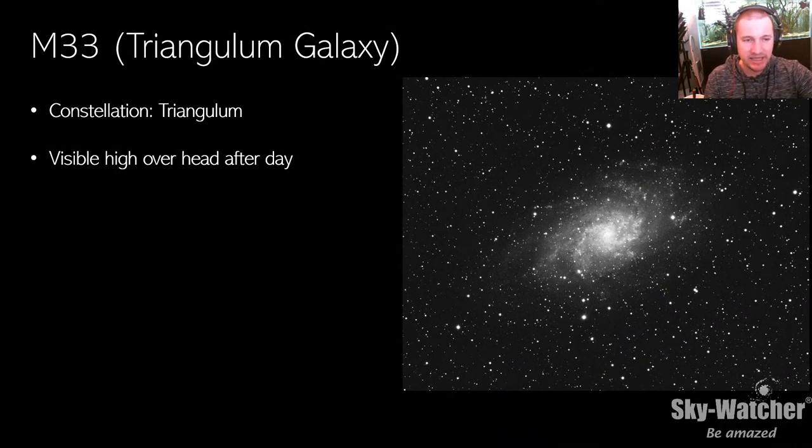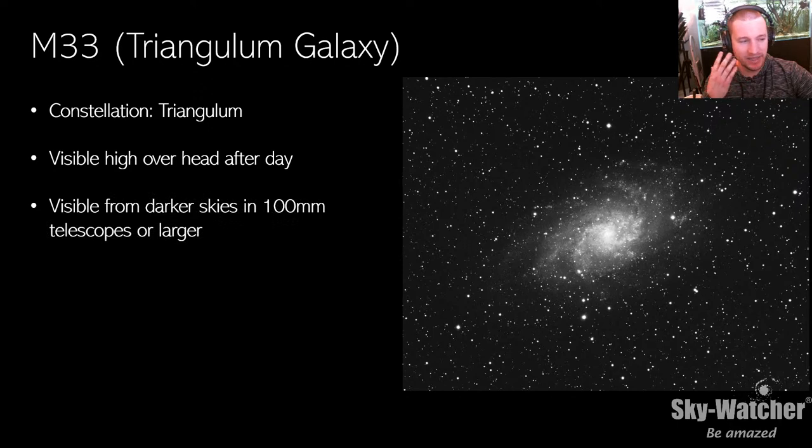Now, if you're looking for galaxies, we still have the Triangulum Galaxy up right now, M33. It's visible high overhead. And this one's a little tough in town. You really want darker skies for this galaxy because it's very low surface brightness. But it's a fun one. It's not far from M31, the Andromeda Galaxy. Take out your phone or your sky map and go check that out. But M33, if you're looking for some kind of galaxy right now, this would be one of them to check out.